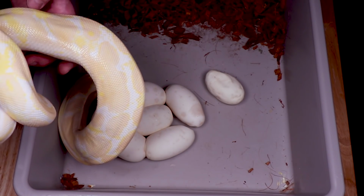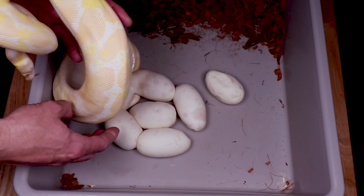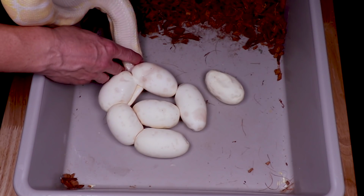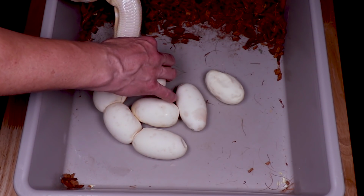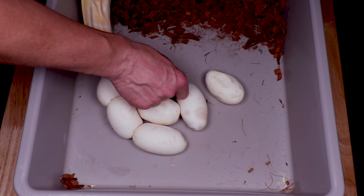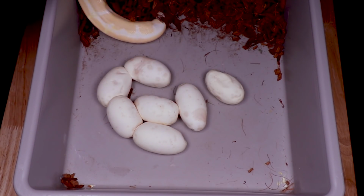Oh, take a look at that. She's hiding them under there pretty good. So 1, 2, 3, 4, 5, 6, 7. That's awesome. So statistically, I should get 3 or 4 albino pies, assuming these are all good eggs.